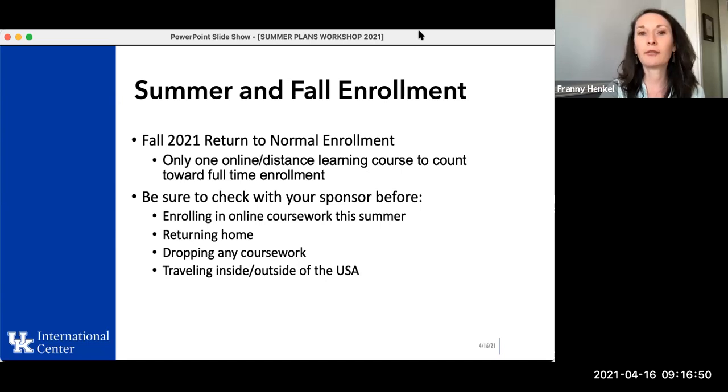Keep in mind that for the fall semester, we are having our return to normal enrollment. So you need to be thinking ahead to that as you're making your plans. If you're a continuing student in the summer, it is considered a vacation term and enrollment is not required. But of course, you have the option to enroll in courses for your program if you choose to. So if you're a continuing student, you could choose to take classes at UK or at another US school just like you would in a normal summer. Or you can plan not to be enrolled and still maintain status if you're planning to enroll for the fall semester. In the fall semester, as I said, we are planning a return to normal enrollment.